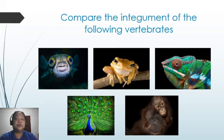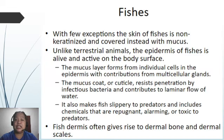So let's compare the 5 classes of vertebrates based on the integument. The first group, we have the fishes. Fishes have several classes. We have there the Osteichthyes, Chondrichthyes, the Agnathans, Gnathostomes. Later on, we have to discuss how they are being grouped.